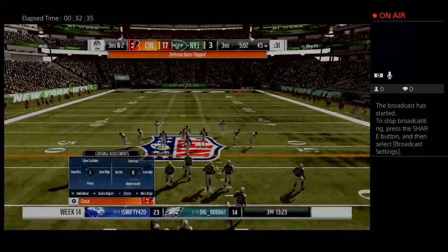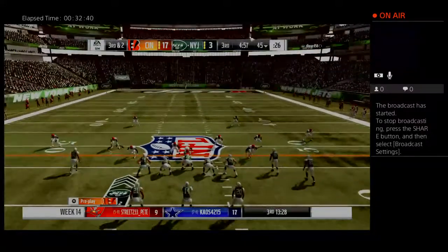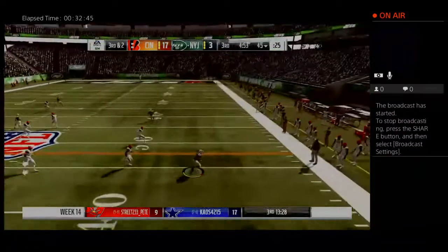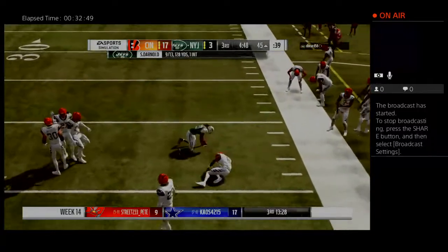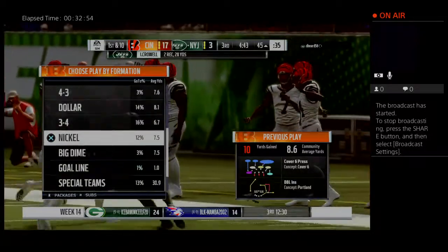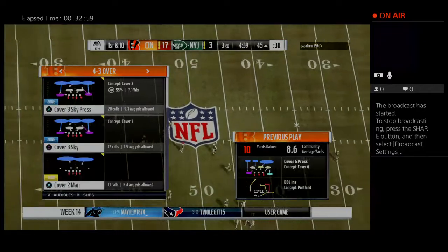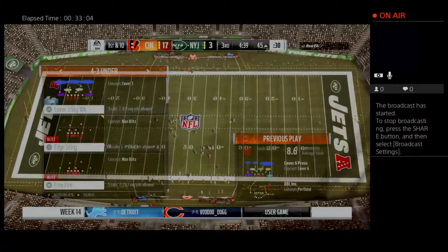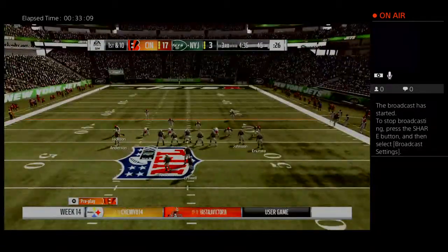This offense in desperate need of a conversion as they come up on 3rd down. 3rd and 2, Darnold going underneath for Crowell. And he'll be taken down across the 50 at the 45 in enemy territory. 10 yards is the pickup, good enough for a Jet 1st down. Still in search of their first touchdown of the game, but they're on the move. 1st and 10.